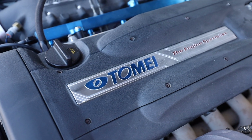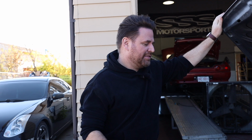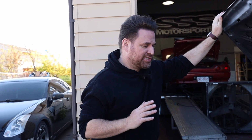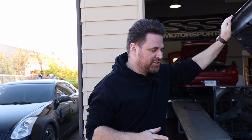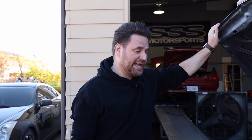It's a fully forged bottom end. Corey built the bottom end. Raymond ported the head. This is an unbelievably smooth running, well-sorted RB, making 560 wheel horsepower on pump gas and just shy of 700 wheel horsepower on E85.